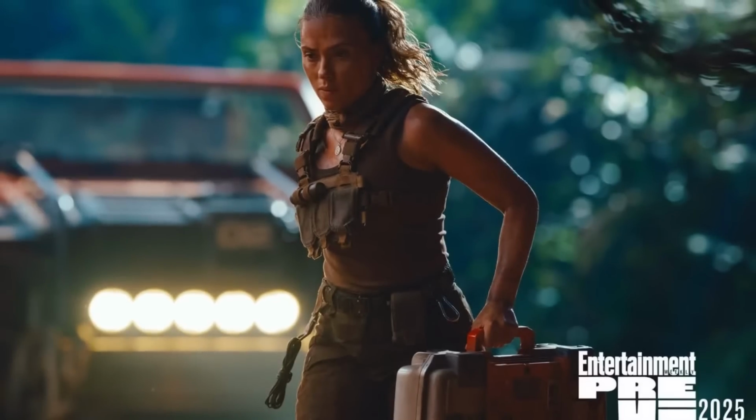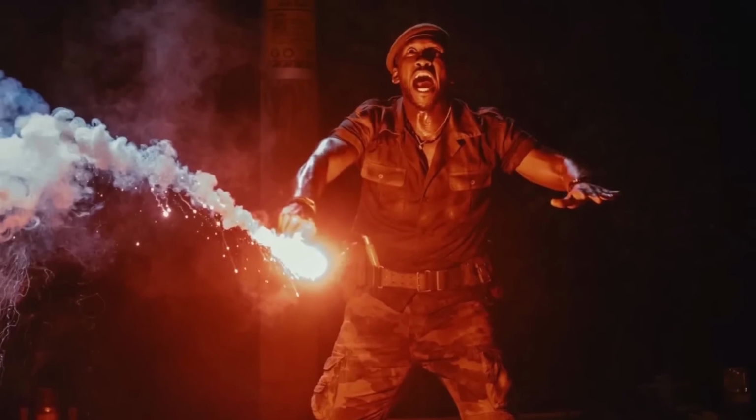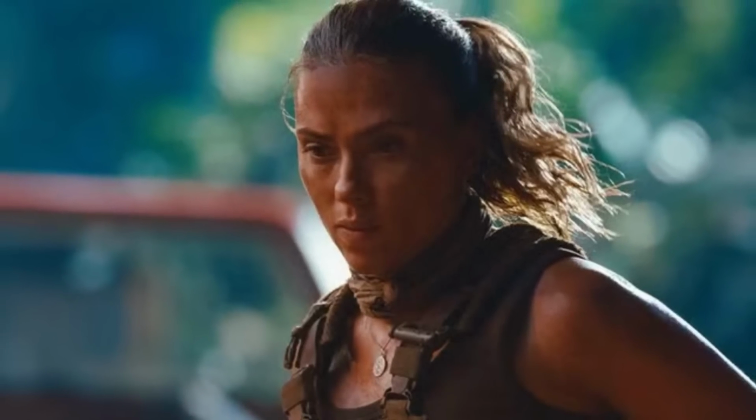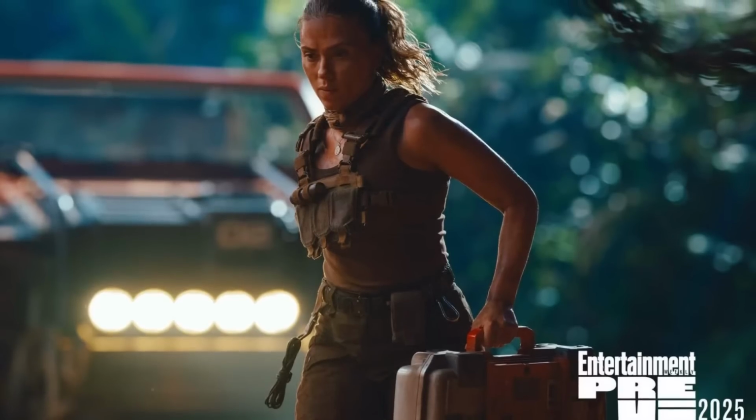The costume department in this movie is really good in my opinion. Duncan Kincaid already looked really cool, and now Scarlett Johansson's stuff as Zora Bennett. This is a Jurassic Park kind of a wardrobe. It's just very, very fun to me.